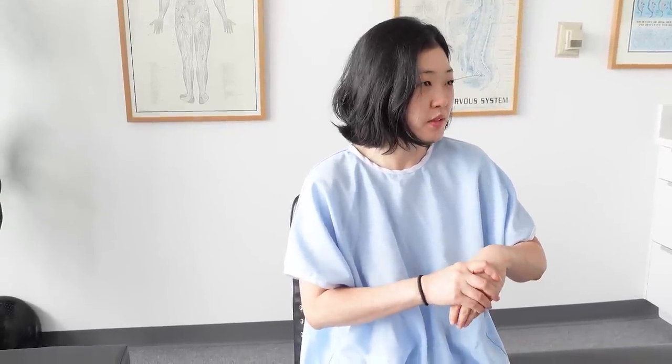Any shooting pain down your arm? Sometimes, it just depends. Currently, I also cook for the kitchen, so once in a while it'll feel spazzy, like cramped. Cramped meaning tight, spazzy meaning pulsating? Cramped. Yeah. Temperature changes, cold or hot, associated with it? No. Okay. But generally, my back just hurts in colder weather. Achy? Yeah. Okay. Any shooting pain down your leg?